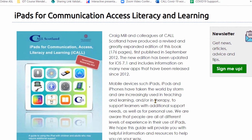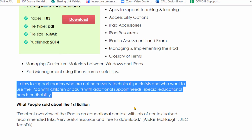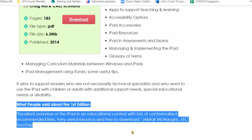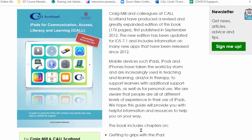So in 2012 we published a 176-page book called iPads for Communication, Access, Literacy and Learning, which rather than offer just a list of apps, contextualised the use of apps in teaching and learning and identified specific additional support needs, such as communication support, literacy, visual impairment, as well as a range of iPad accessories, cases, pointer devices, and the built-in tools which were quite limited compared to today.